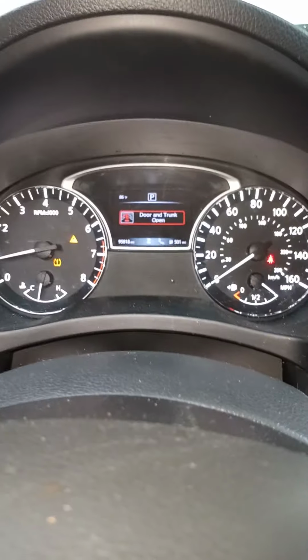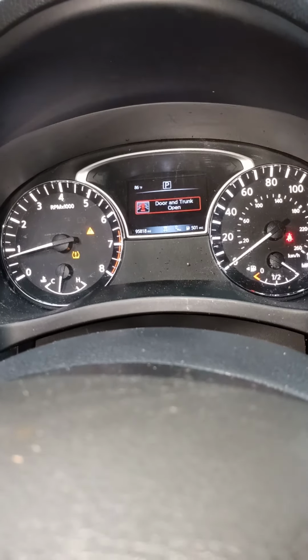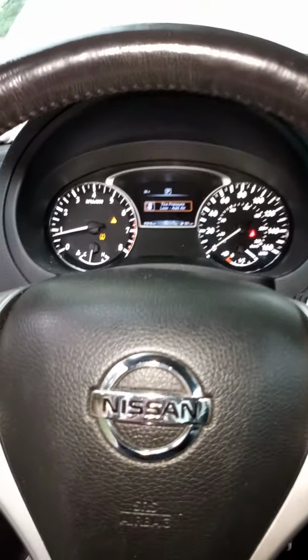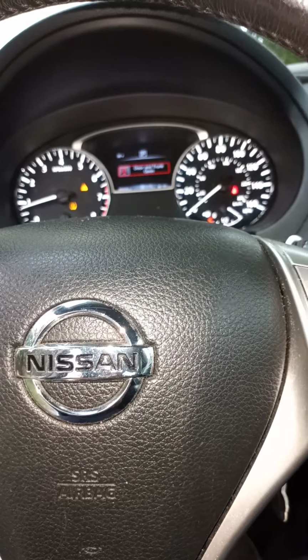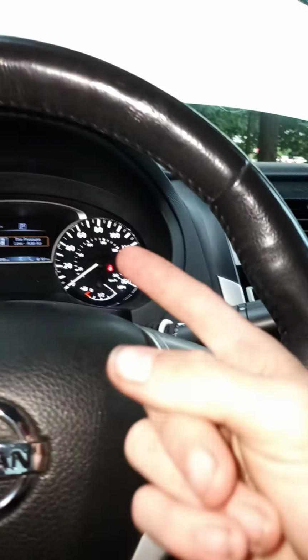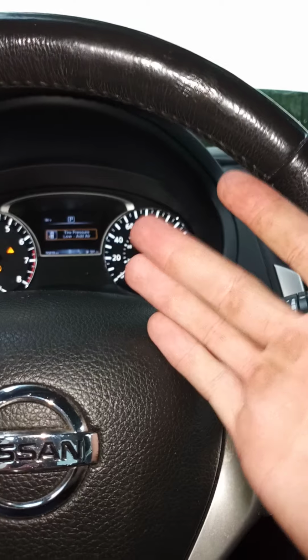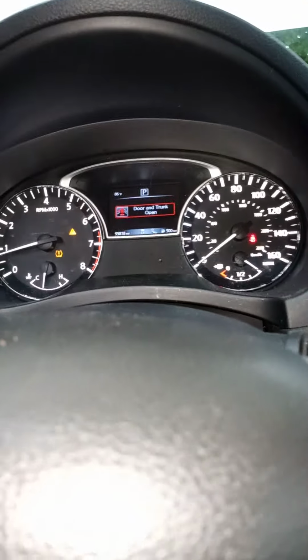So, once again, for 95,818 miles, we have not had a problem out of this car. In about 45,000 miles that we've had it now. Because we had it when it was 50, so 60, 70, 80, 95. So it's 45,000, almost 46,000 miles that we've had it. Ain't had a lick of problems, and I've changed the oil every 5,000 to 8,000 miles.